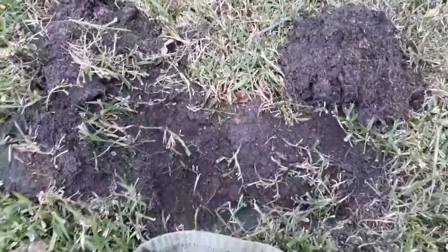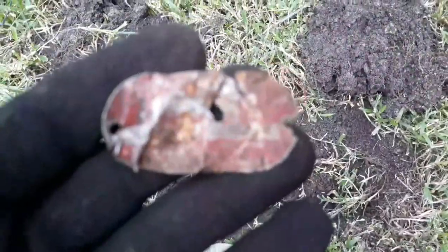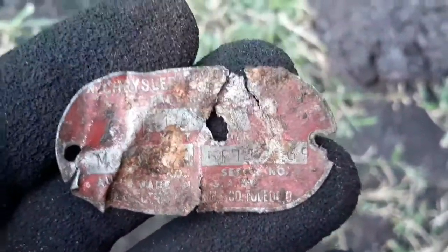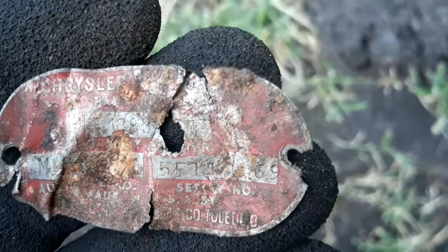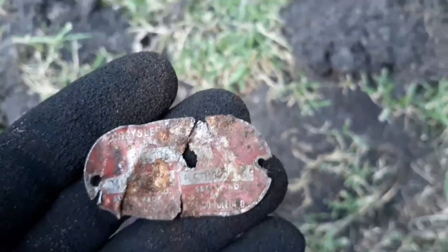Okay, guys, so we're on the next target, and I got a couple of things out of this hole. One that's metal and one that's glass. So first is the metal, and as you can see, it says Chrysler on it. So this is off from a car. It's a model manufacturer tag off from a Chrysler car. Now that's pretty darn cool.